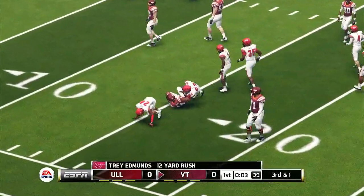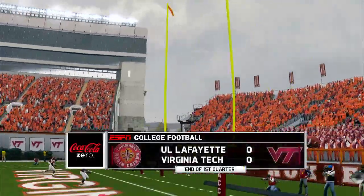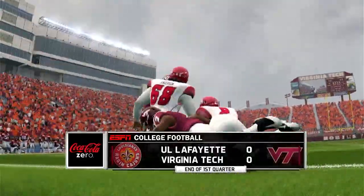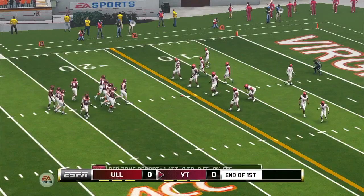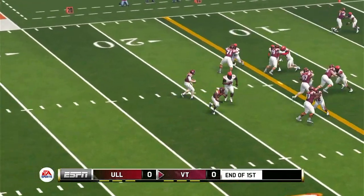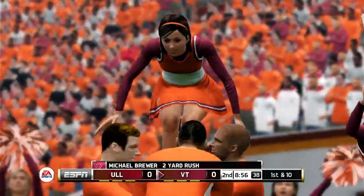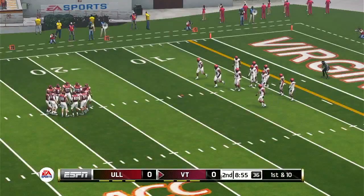Makes his way out to about the 15. We've played one. Still no score. Even first quarter as we head into quarter number two. They failed out here the last two times. And down he goes at about the 13. And this is the eighth play of the drive.